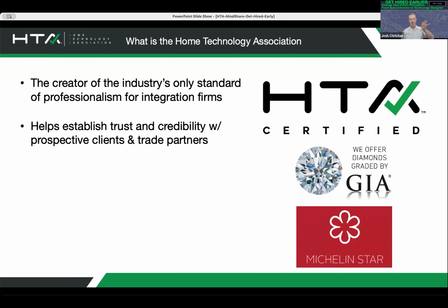And very much on the topic of today, what you'll learn is building trust with prospective clients and trade partners, because so many people have been burned by our trade. We're helping elevate that trust and differentiate. And also from tools like our budget calculator, which is pretty famous.